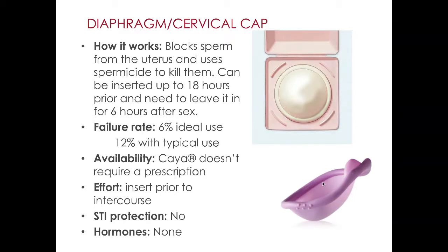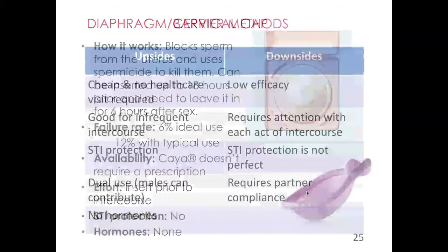So for barrier methods overall, these are essentially cheap. They don't require a healthcare visit except for the old kind of diaphragm. Cervical cap is also included in this. They're good methods for infrequent intercourse and are frequently used for that. They do provide STI protection.